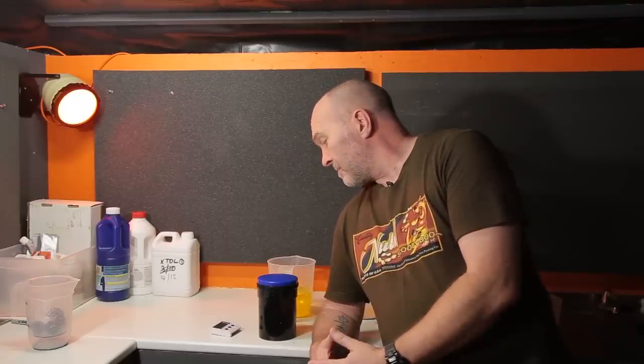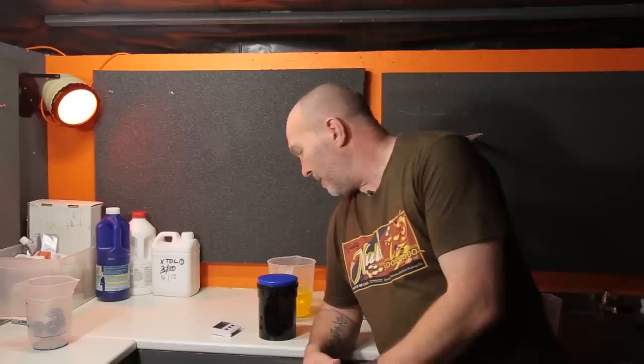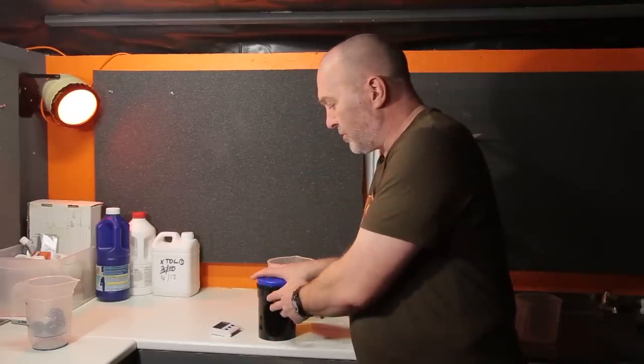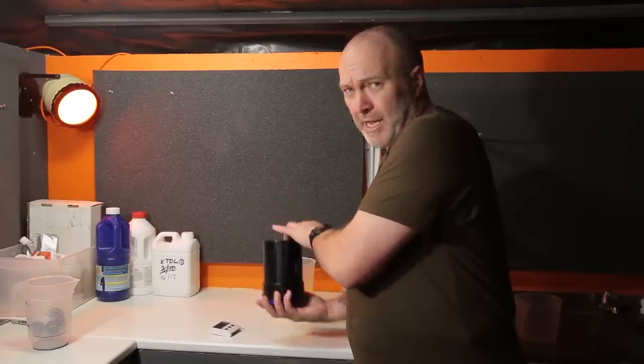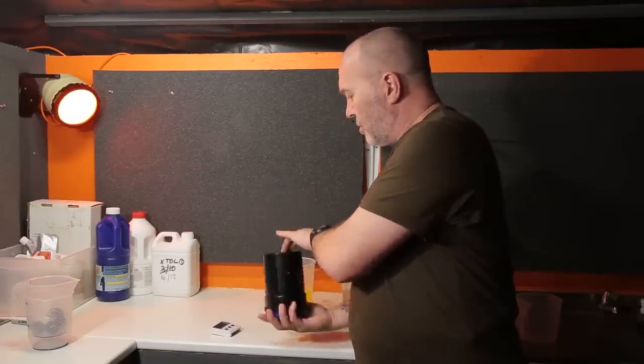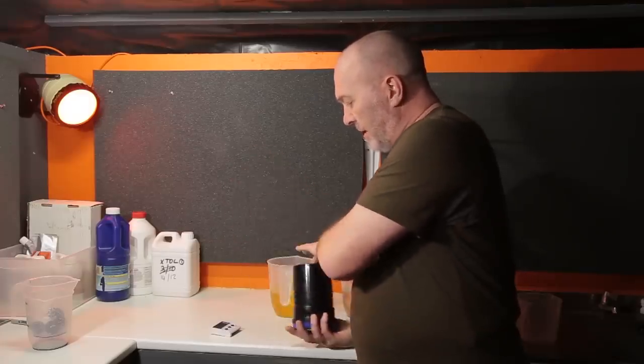But if these negatives come out shit, basically, I'm not going to beat myself up over it. I'll just dust my shoulders off, take on board my mistakes, and go out and do it again and see what we get next time. But I am quite confident that I'm going to have a couple of decent photographs to print.